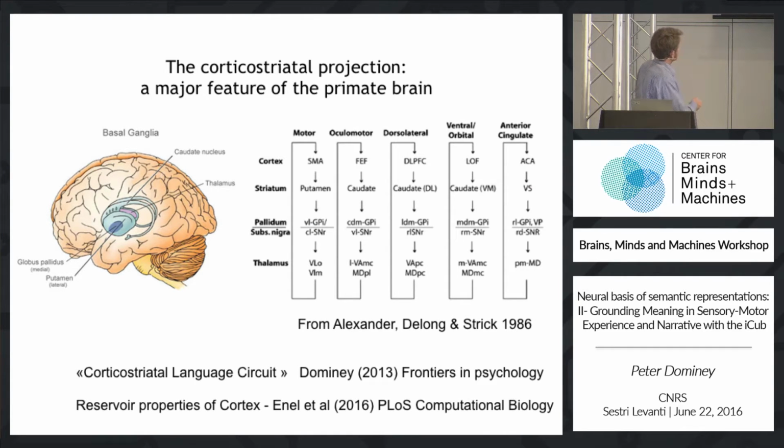In the 80s and 90s, there was a furor of activity analyzing this corticostriatal system, noticing that there were parallel corticostriatal loops for the motor system, oculomotor system, more affective related systems. So these are dedicated corticostriatal, nigro, thalamocortical loops. And we recently suggested that there's probably a corticostriatal language circuit that can be added to this. And this is just a plug for a recent paper that just came out last week in PLOS Computational Biology, where we're really doing a detailed analysis between cortical neurodynamics and these reservoir neurodynamics in a complex cognitive task that, if you're interested, would be a paper you might like to see.